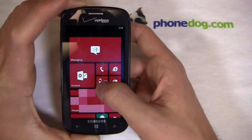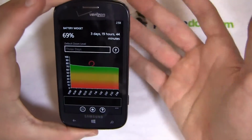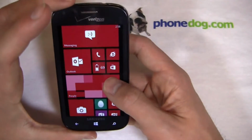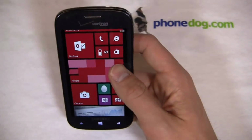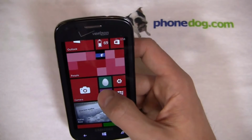This is the battery widget I was talking about. Absolutely love it. We'll go in here and take a look, and you can see the usage. It's called battery widget, and you can see the usage, see what's used the most battery throughout the days that you've had it on, either on standby or that you've been using it throughout the day. 69%.